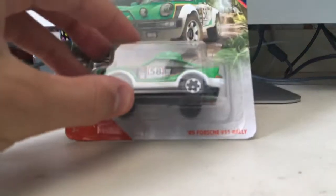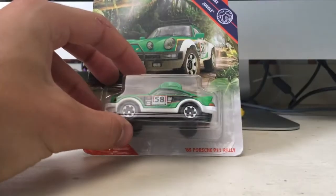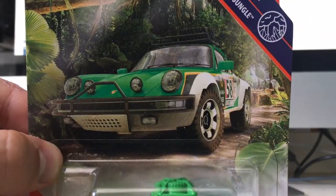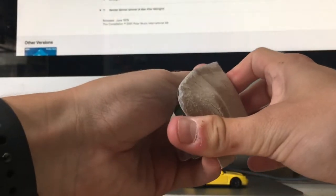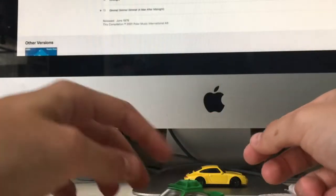Next up is this. This is a Matchbox 1985 Porsche 911 rally car. This thing is crazy. I think the card art's pretty cool. Shows the thing emerging from a jungle, and it's pretty sweet. I've seen this a couple times at my local dollar store, and I'm like, I'm just gonna pick it up. It's cool. Slightly different shade of green than the packaging, but still cool nonetheless.